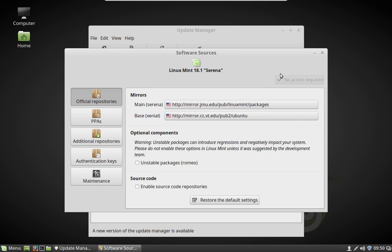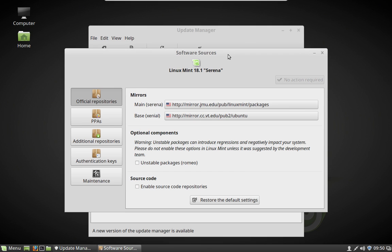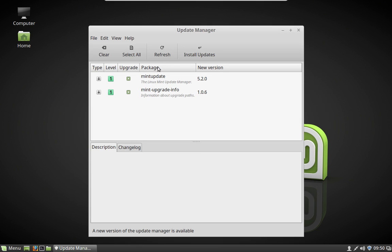Then you want to update the cache once you do that. Now it's going to go out and it's going to reload all of the local information about available packages. Make sure that it's going to get the latest and greatest of everything when you do your update. That's done. Close software sources. And we will install the updates.